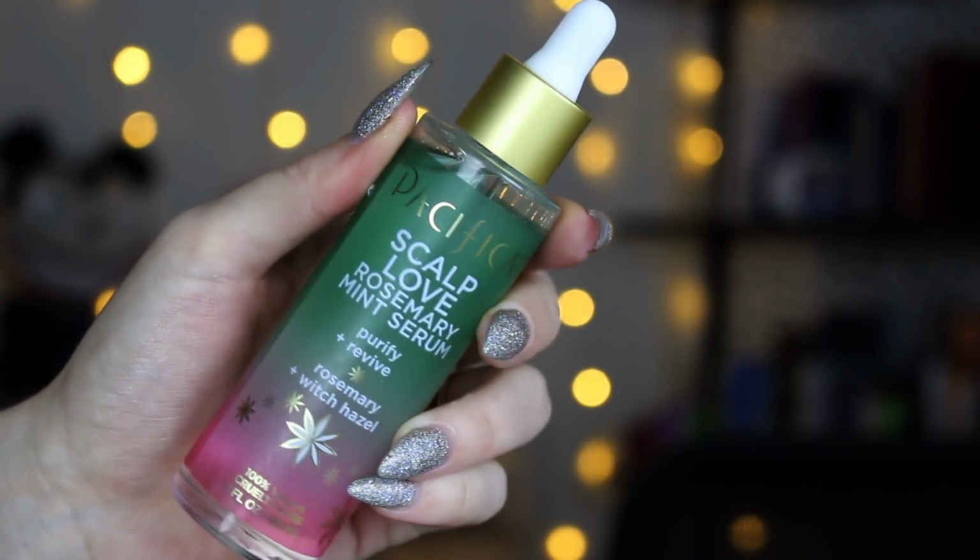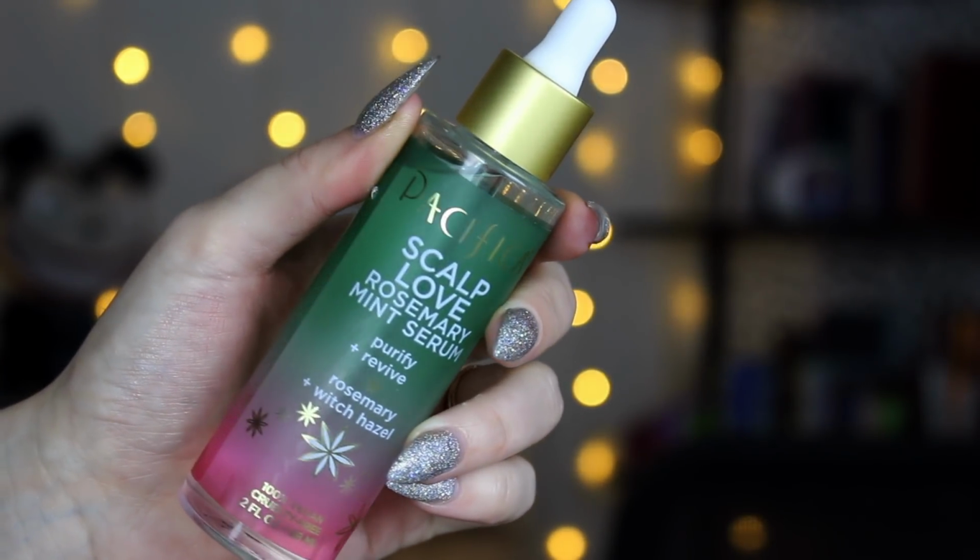I got this Scalp Love Rosemary Mint Serum. This is supposed to be a scalp serum when you're in the shower before you wash your hair. I've used it a couple times now and I just don't really feel like this does anything for me. It doesn't make my scalp feel any type of way. I don't feel like it's helping me pre-cleanse before I shampoo or anything. This just doesn't do it for me.